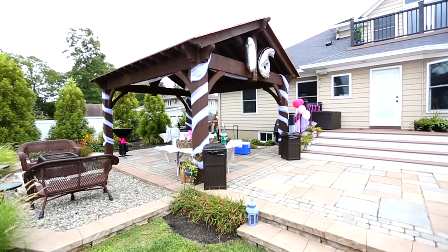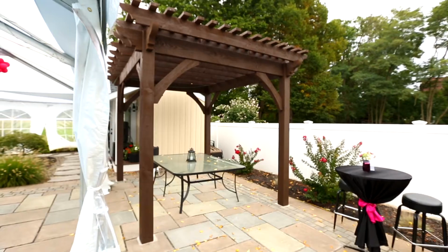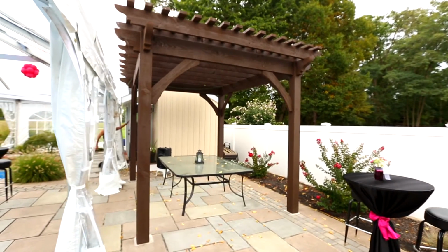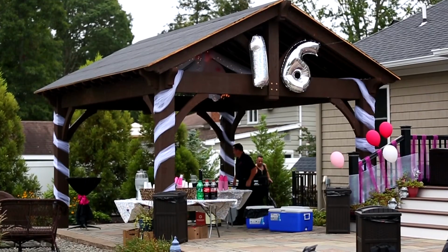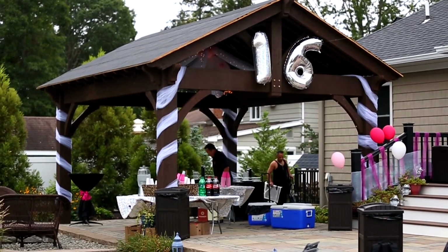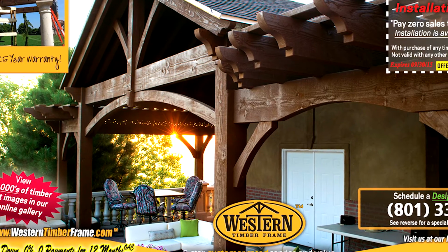My wife wanted a pergola, she wanted a pavilion, but we couldn't get anybody here in New York to give us the quality that we wanted or the look that we wanted. So we turned to the internet, and that's when she came across Western Timber Frame. I was searching on the internet for hours and hours, and when Western popped up, I was like, wow.